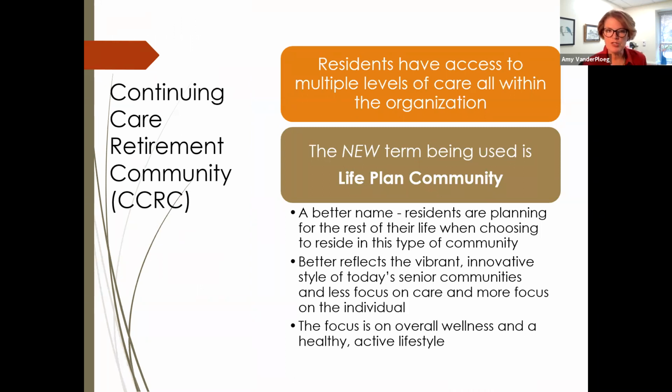So I've used this term now twice, continuing care retirement community. Sometimes you will hear the acronym CCRC. What does that actually mean? It means that the residents have access to multiple levels of care, all within our organization. But there's a new term that's being used, and I feel like it's a better term, and that is life plan community.